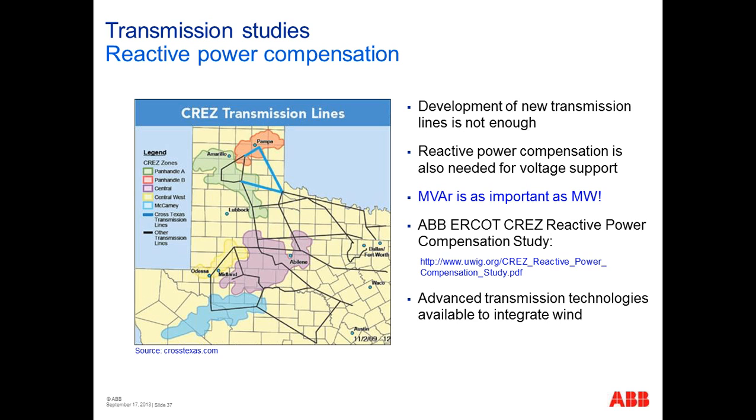I hesitate to use the term smart grid. It's not the grid that's smart. It's really the system planners, the engineers who design the advanced power electronics to make the grid more reliable. System operators, it's they who are smart.